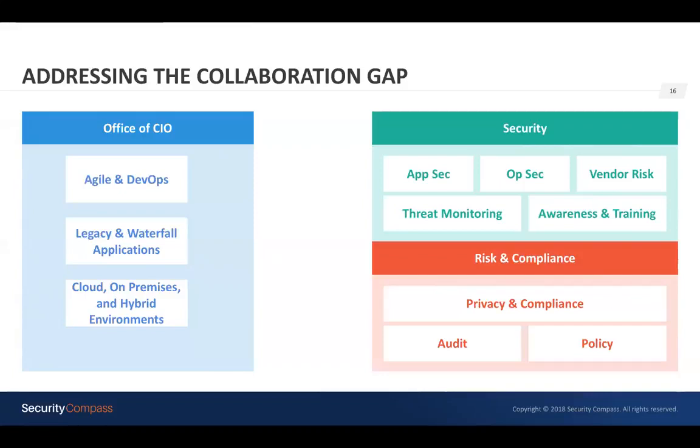So we've got these three teams. Each one of these teams has a set of competencies that they're very good at. They've been building these competencies. They've got a roadmap. They've got plans for how they continue to excel in these environments.